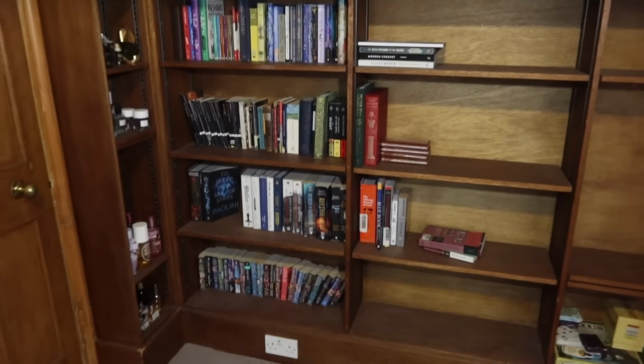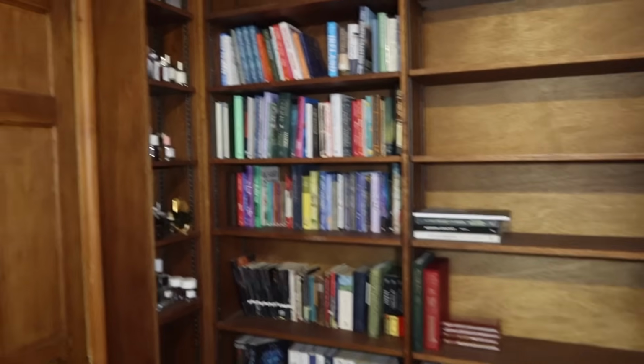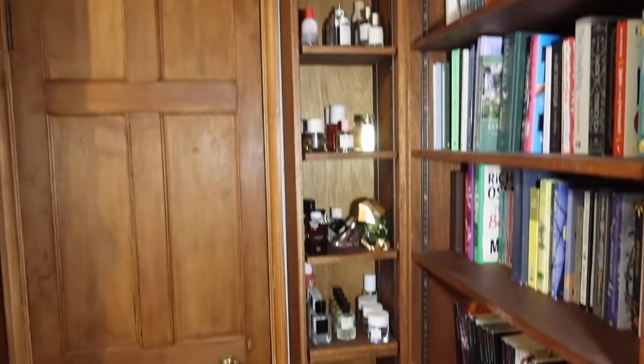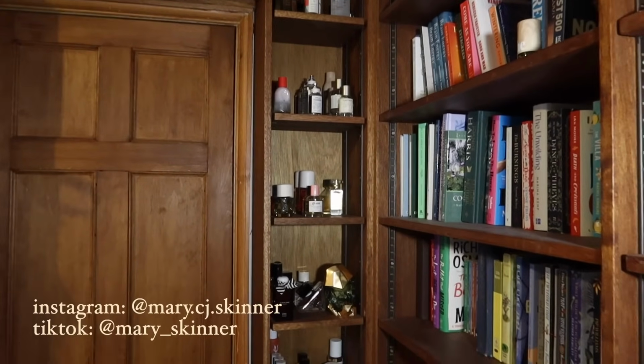I'm gonna show you a bunch of rooms in the house. So we are in my closet room right now. This is the background of every video that I film. I unboxed my perfume into this tiny little corner shelf situation. I unboxed it on TikTok and on Instagram if you want to see that.